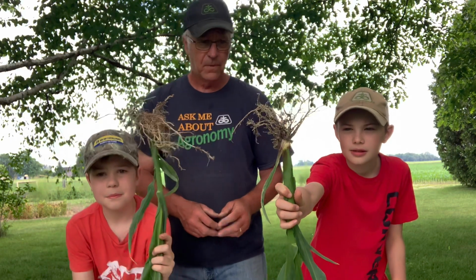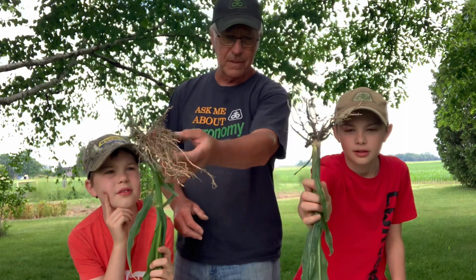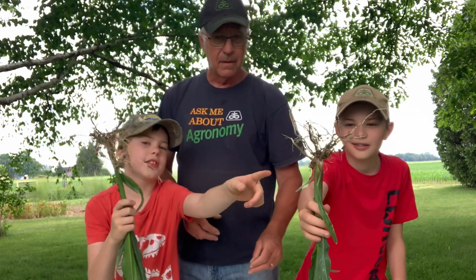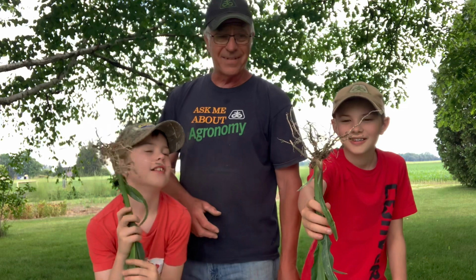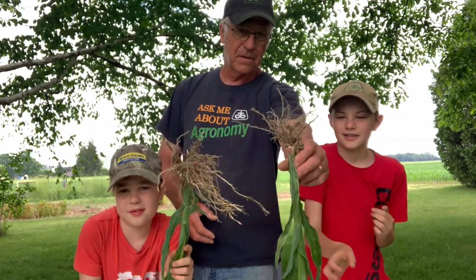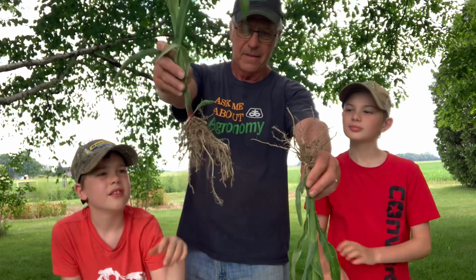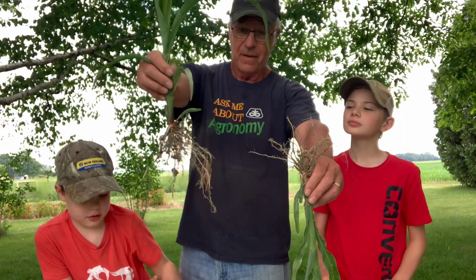Okay. What do you kind of see? Is there anything that kind of reminds you of something? On that one, it looks like an upside down umbrella. Yeah, it looks like an upside down umbrella. It's what you call symmetrical all the way around. This one's kind of the same way. We hang it upside down.